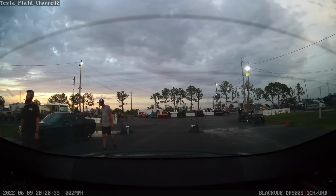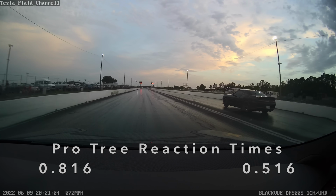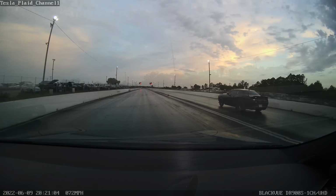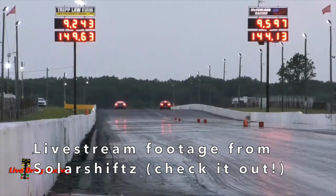All right, we're starting to get staged. Launch control. Whoa, whoa! Where's that pro tree going? Takes it, 924 at 149. Launch control. Whoa! What's that tree on it?